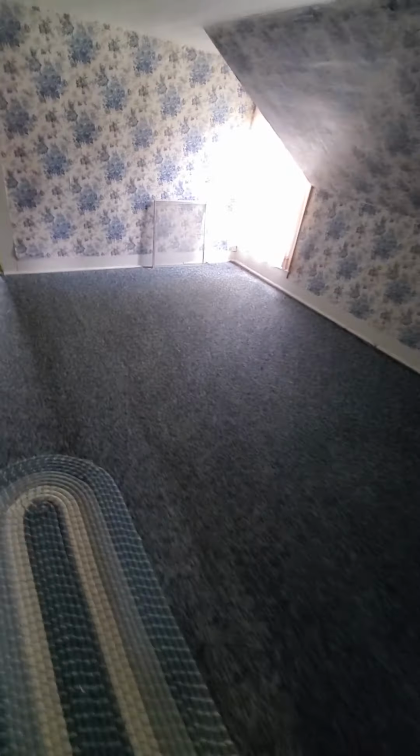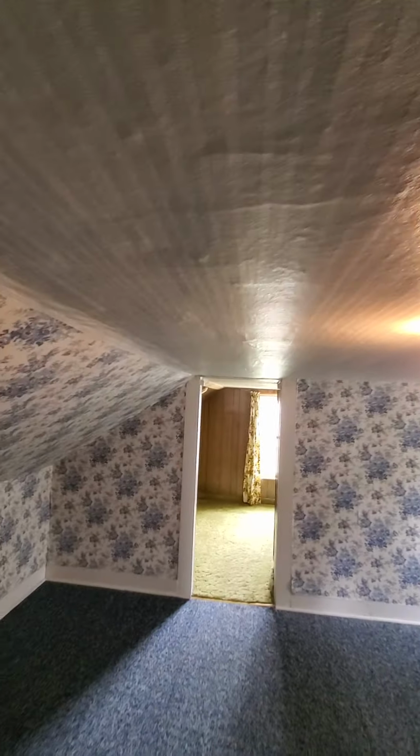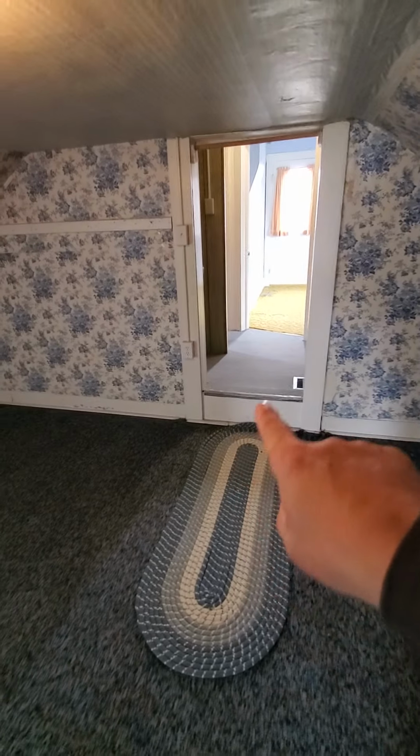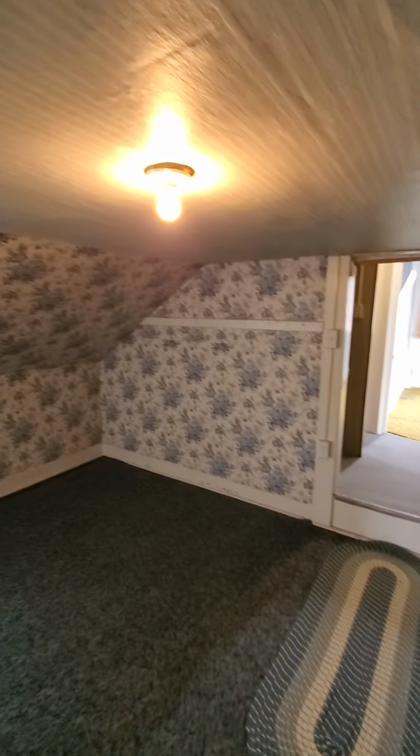Then you come into here. This has got lower headroom. Like I can touch my head on my tippy toes. It kind of drops down there when you come at the top of the stairs. This would be over the kitchen.